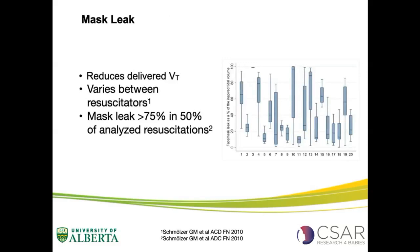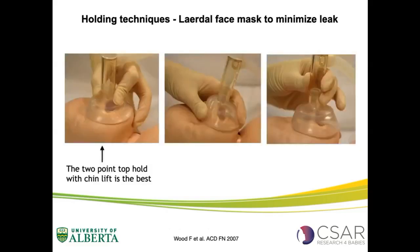Some other concerns with using mask ventilation is certainly leak, which is often high and also variable and operator dependent during neonatal resuscitation. So it could be that on one occasion you have a low leak, and on the next occasion you have a high leak. That's certainly something which is a big concern, and potentially a respiratory function monitor could help you to reduce that leak.